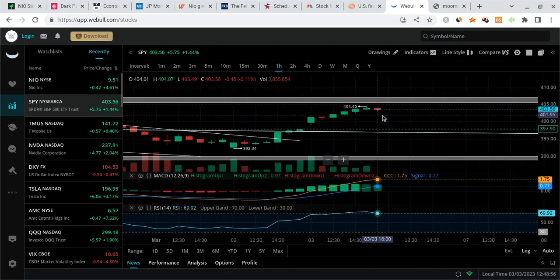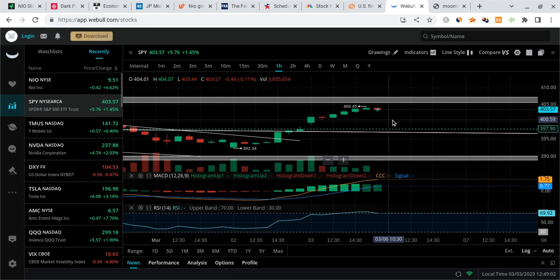The market needs to cool off because we are overbought. We're likely going to see us retrace to 402, maybe even 400. I don't know if we're going to come all the way down to fill this gap at 397. Even if we come down that much, it's going to be fine because this thing could still bounce and continue going. Now, if it does end up bouncing and continuing, then we're going to get another retest of this 404 zone, and we could later still break it.